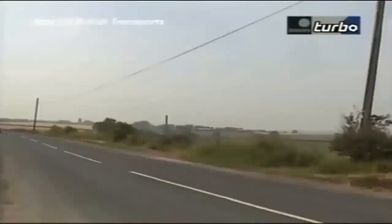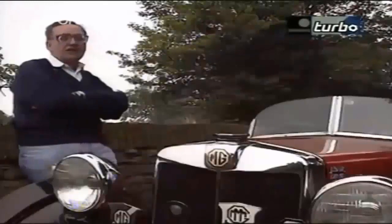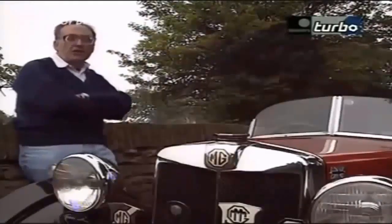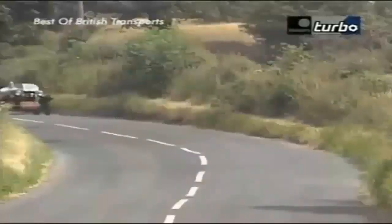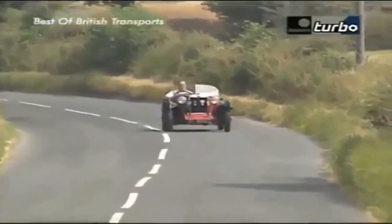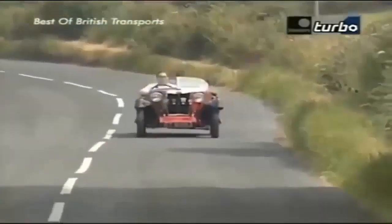It was a running car, but it was in a terrible state. The body was all held together with bits of angle iron. There was no boat tail back on it at all. It leaked every fluid that it had. The performance was negligible. The electricity certainly didn't work.